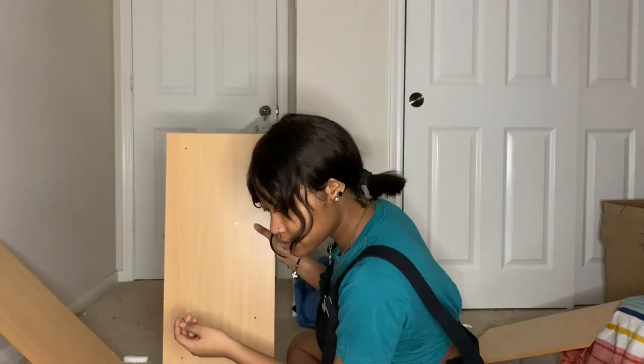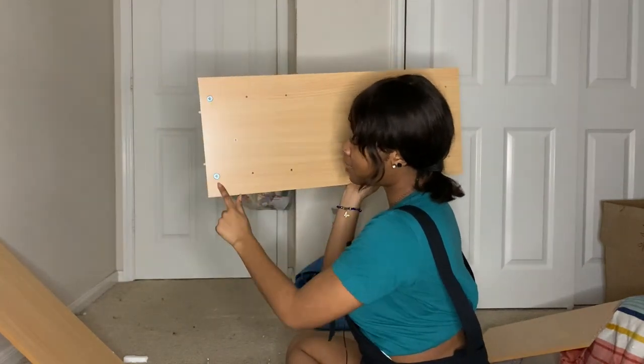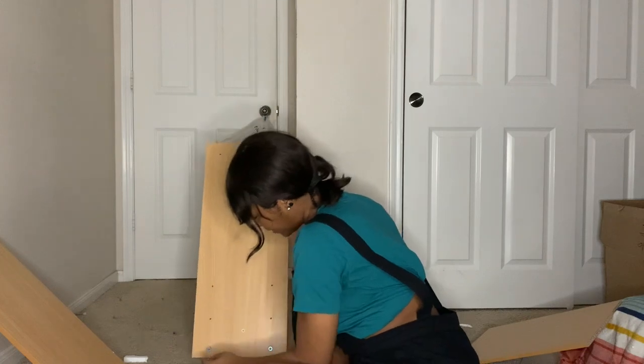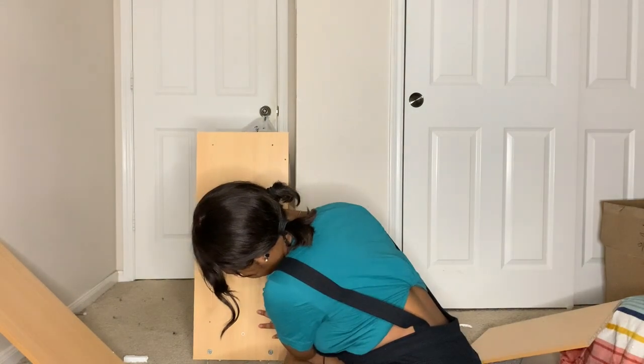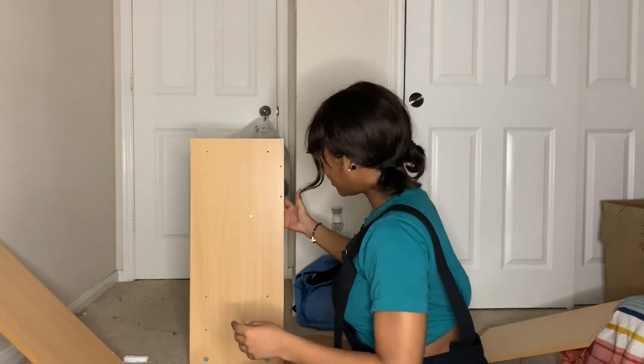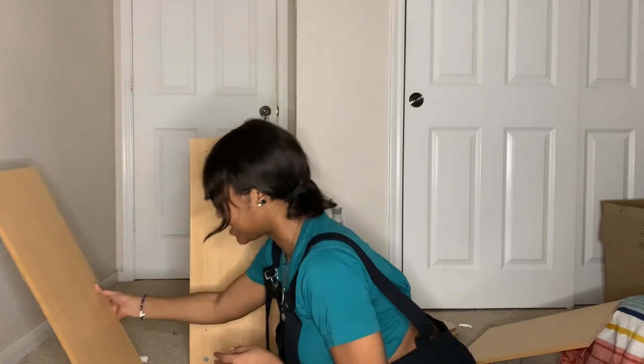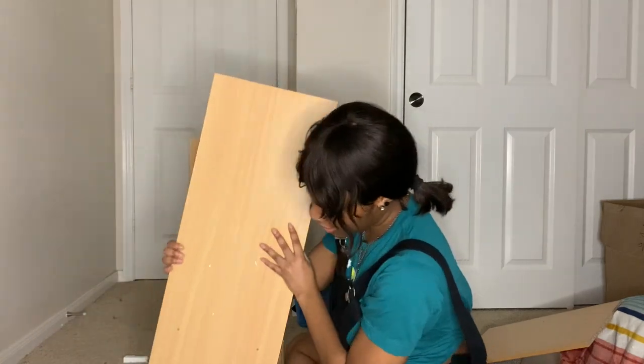All right, we gotta make sure the inside of the screws right here are on the inside. I see why the holes were designated. I really do. Look at that. We got our first piece together. I'm so excited. Okay, we're gonna do the same thing for C.